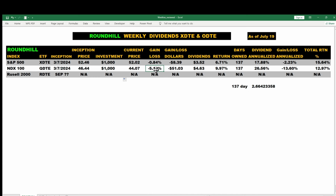So this guy lost 5 point, right? It went from 46.44 to 44.07. So it lost 5.1% in 137 days. So when you project that out for the year, you're going to see a 13.6. So this number looks big, right? The 26 annualized dividend yield. But look at the actual.